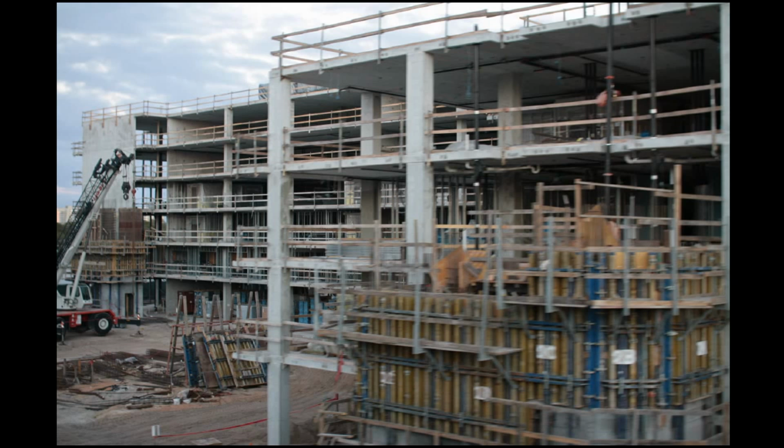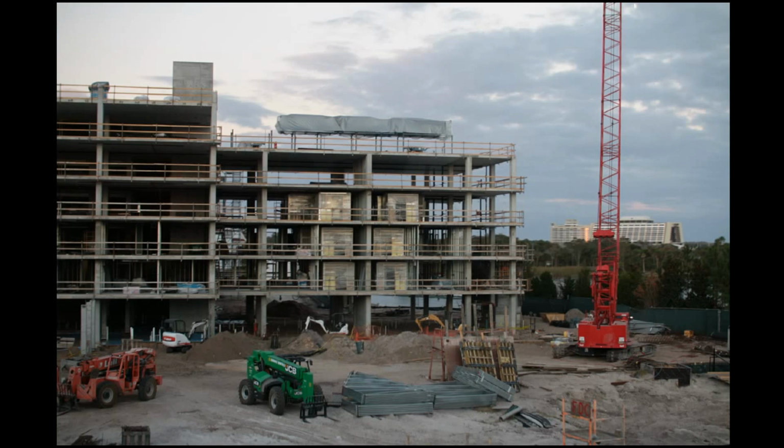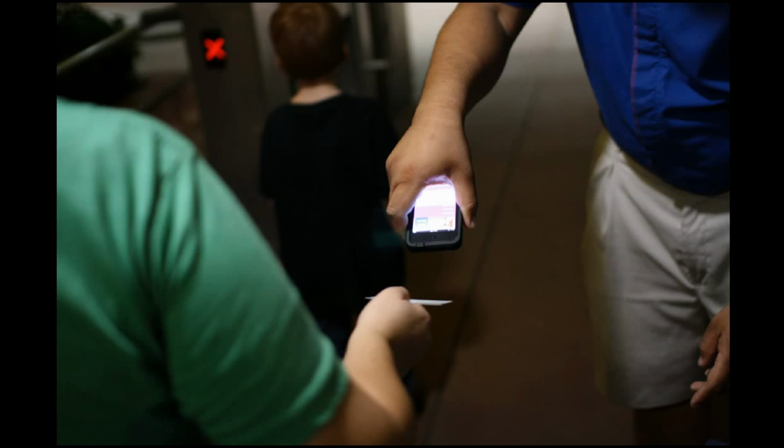Couple of views here of that construction still not announced next to the Grand Floridian. It is, of course, a DVC hotel coming. And then we close with this on our way back into Epcot.